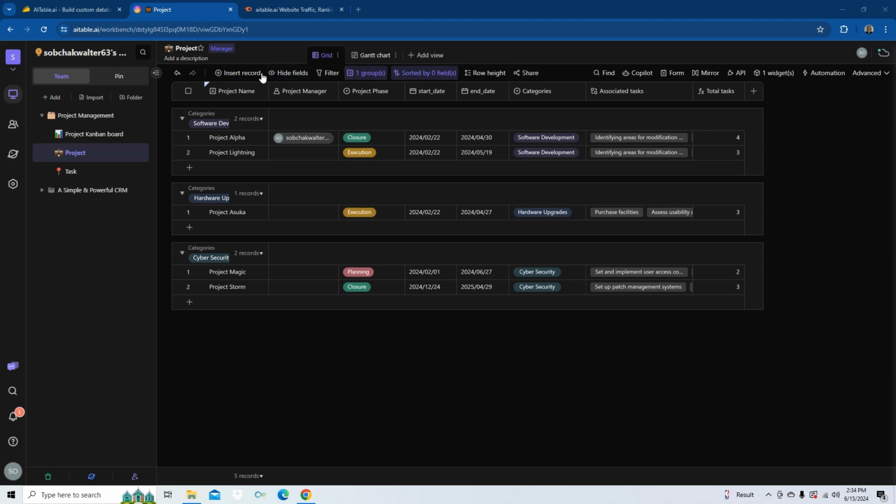Up top, you have insert a record. You can hide fields. You can filter fields. You have your groups. You can sort by fields, the row height. You can share it by the link, email, and so forth. You can find within the page, the cell, the sheet itself. Copilot, Form, Mira, API, Widget, Automation, and your Advanced tab. Up top, you have a Gantt chart.